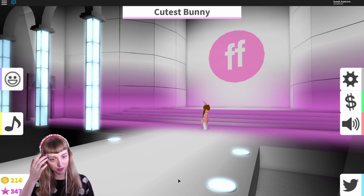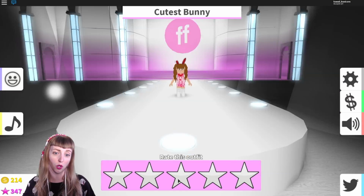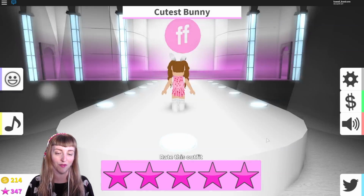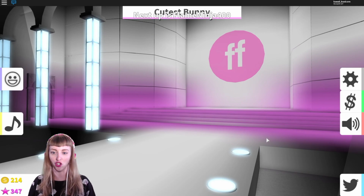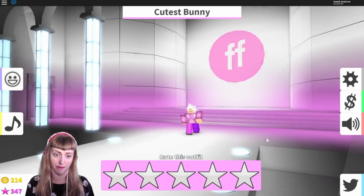All right, so next up, let's see our next contestant. This is some of the color that I was talking about. This is totally what I was expecting to see. Oh my gosh, and the cute little socks. Okay, yeah, that is a 5-star outfit. I love the anime face too. It's super, super cute. Totally makes me think cutest bunny. Amazing job, well done.